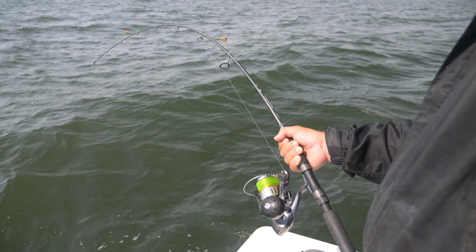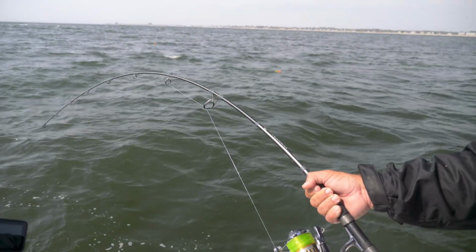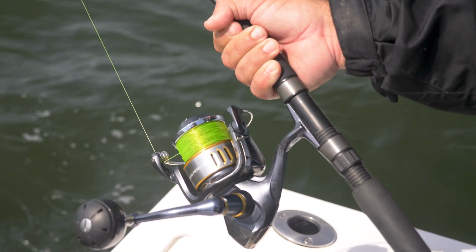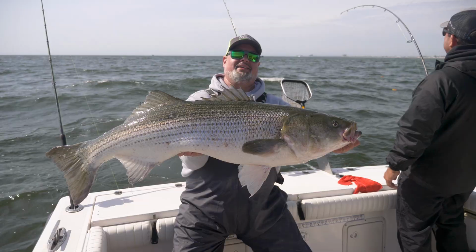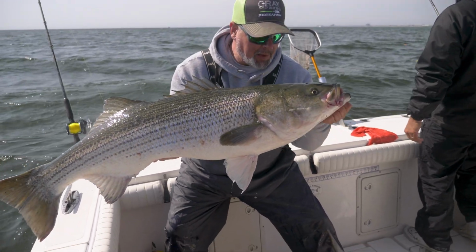Spinning rod, baby! Woo! Now we're talking. Wow. It's a nice fish, Brian. Noodle spinning rod too.